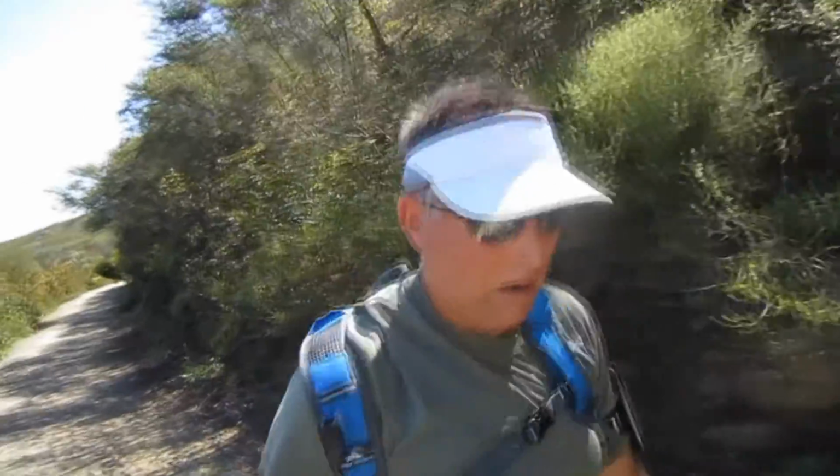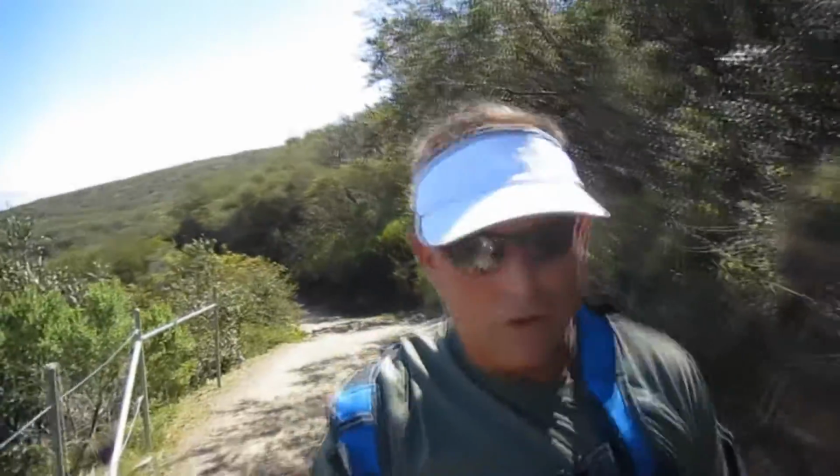I'm on the Ridgeline Trail, San Marcos, and it's hot. It's probably in the low 80s, and there's not a lot of breeze up here, so it's a little more difficult than usual. It's uphill. I'm running my heart monitor just out of curiosity, and I was peaking at 150, so that's a little too much for me. So I'm going to walk this whole uphill section here and get it back down to what I normally run, about 138.